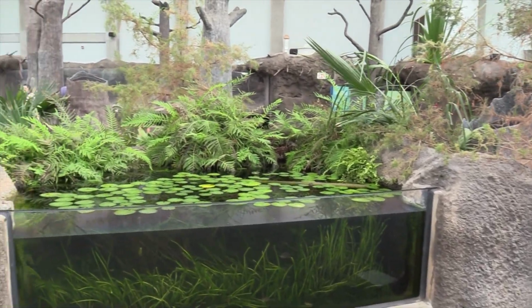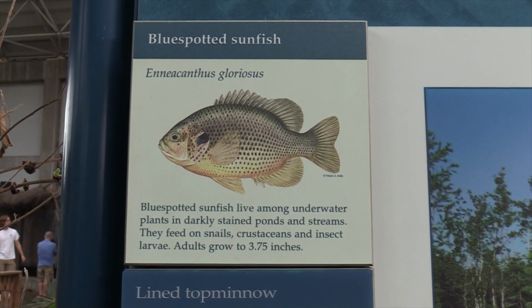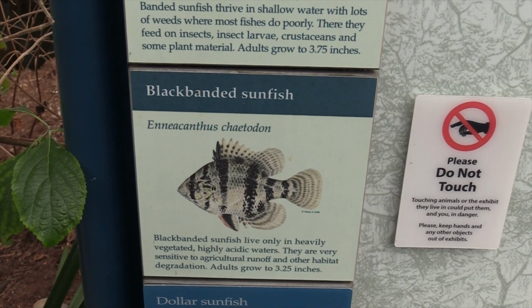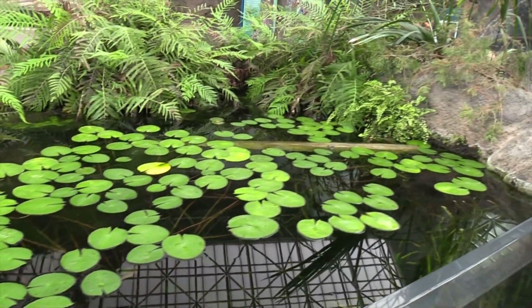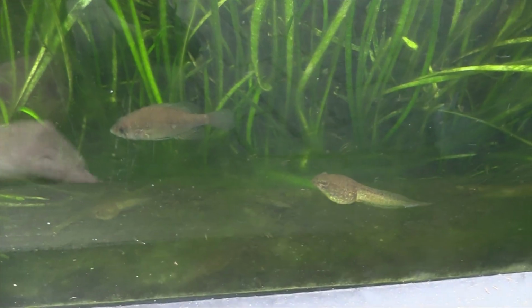This is really nice right here. Next there's Carolina Bay. And blue spotted sunfish, lined topminnow, banded sunfish, black banded sunfish, dollar sunfish, and American bullfrog. So that's this habitat here. All the little fish are in here. Lots of grass. This fish right here. Cute little ones here.